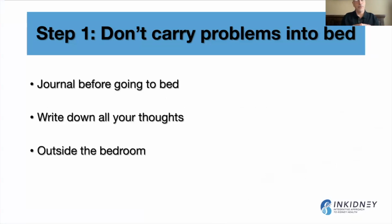This is a big one. And we are all guilty. I'm guilty of that. But what we need to do is leave our day problems. When we lie down in bed and things are quiet and our brains start racing and thinking about what happened, what did that person intend, and so on, you want to leave that outside the bedroom. The best way to do that is by journaling. I hope many of you journal every day, and you should actually journal in the morning when you wake up and before you go to bed.